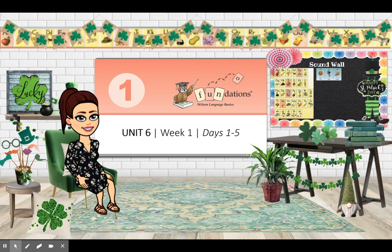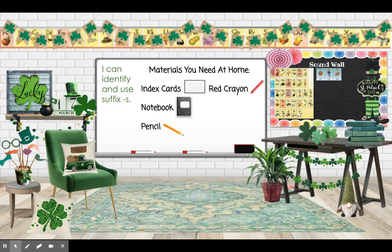Let's get ready for Fundations. The materials you will need at home today are index cards, a red crayon, notebook, and pencil. The materials you will need in school are index cards, a red crayon, your dry erase boards, and markers. Today's objective is I can identify and use suffix s.